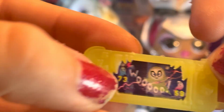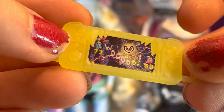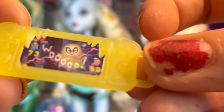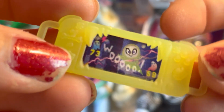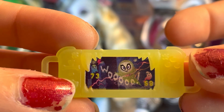On the front, it has the teeth biting into the screen. The crosshairs are made with crossbones, and then the buttons are skeletons. And it says "Woo" on the front, and there seem to be ghosts doing something. I'm not sure. Super cute though. And then I love this.